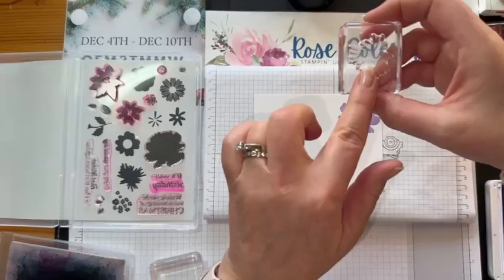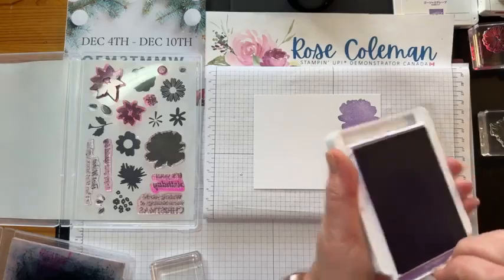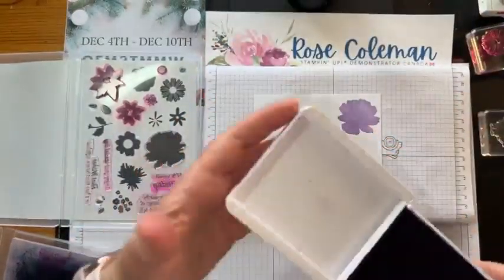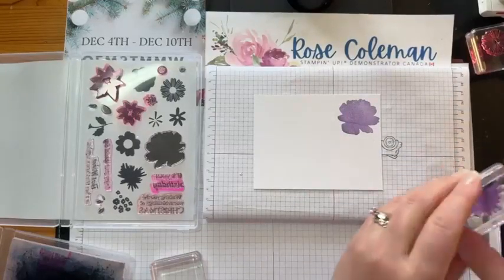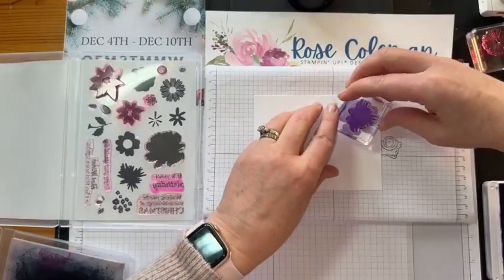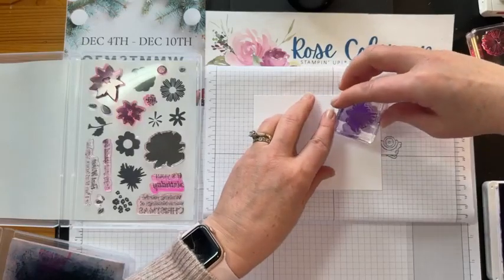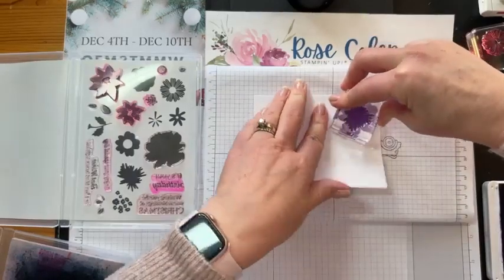And then I'm going to take this little one right here. It kind of looks like a firecracker. And we're going to close my Highland Heather. We're going to open Gorgeous Grape. And we're going to stamp right on top. Tap, tap, tap. And this one you can hover around. And I love that it's not really designed to go a certain way, but you can have it your way anyway.